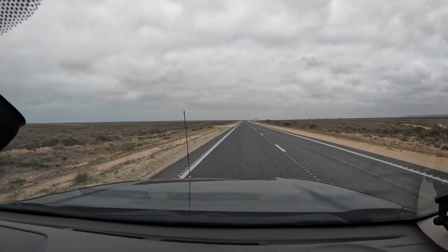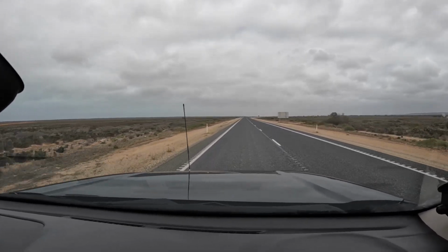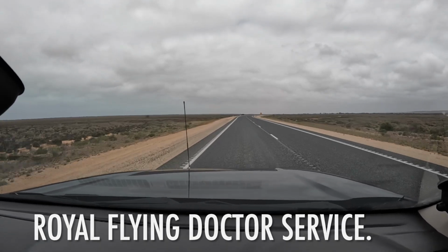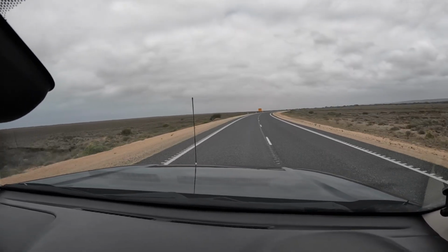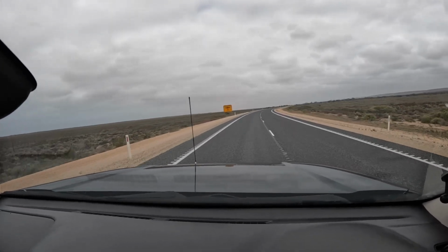Just as we're travelling down here, we're just about to come to another RFDS landing strip. You'll see the sign just as we go around this corner here. So I'll leave you running until we get to that one. And yeah, like I say, there's 4 or 5 of these dotted throughout the journey.